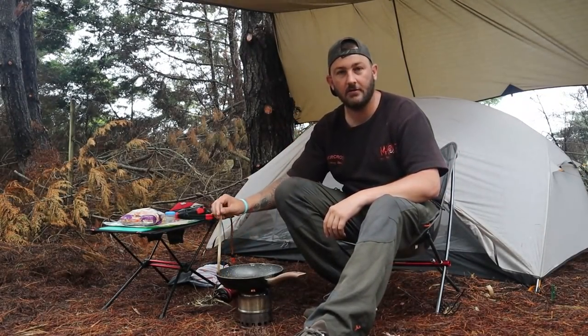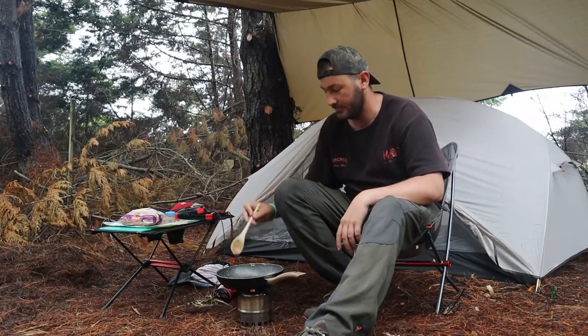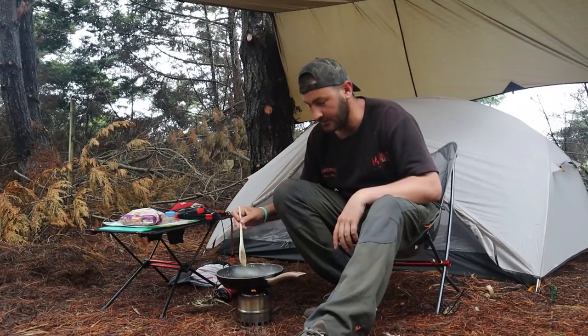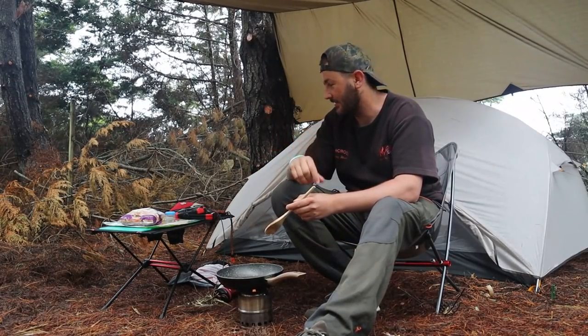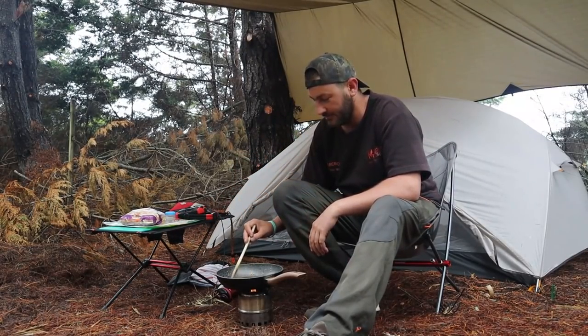I don't know what was happening there, it wasn't recording. So anyway, I've lit my little stove and I forgot the bacon. So it's just gonna be eggs, but I've decided I'm gonna scramble them around and put them in my wraps, my leftover wraps. So yeah, it'll still be yum.